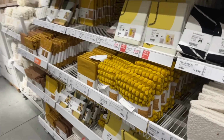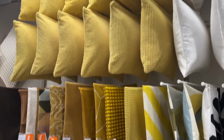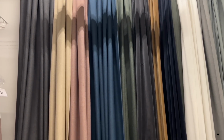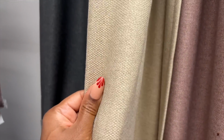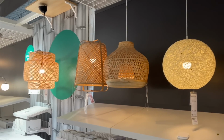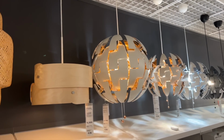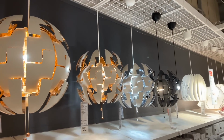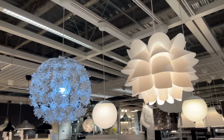I like this. This is pretty. I like that color scheme right there. Their curtains are actually really, really nice. I'm feeling this color, and the material says winter, autumn. This also looks really good. It looks like corduroy. A little corduroy vibe, but no. I like these. I really, really do. But that, I love that. Look at that. That is beautiful. Come on, IKEA. How cute. I like that too. These are just so cute.